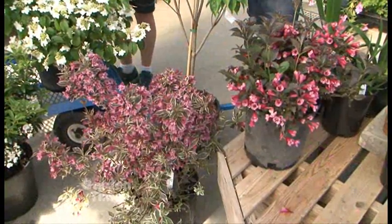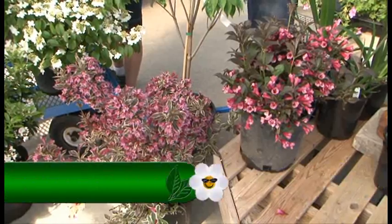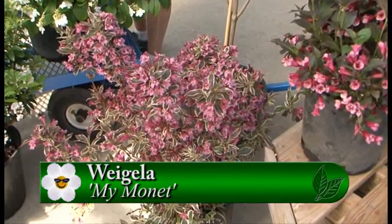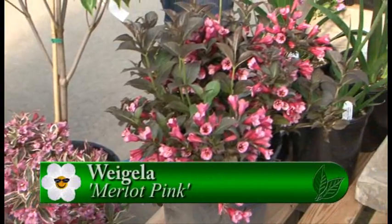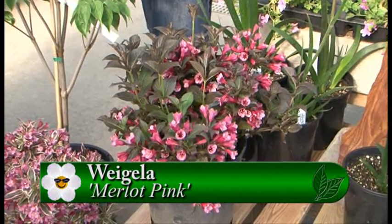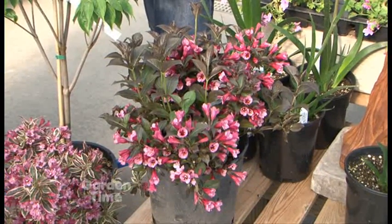So MJ, what about these two plants down here with the kind of pinky purple flowers? So those are Weigela. We have two varieties here. One is My Monet, which can stay a little bit shorter, about 2 feet tall. The other one is a Merlot pink, probably a little bit taller on that variety. They've got those beautiful pink tubular shaped flowers that the hummingbirds love. They will flock to your garden in early spring for those.